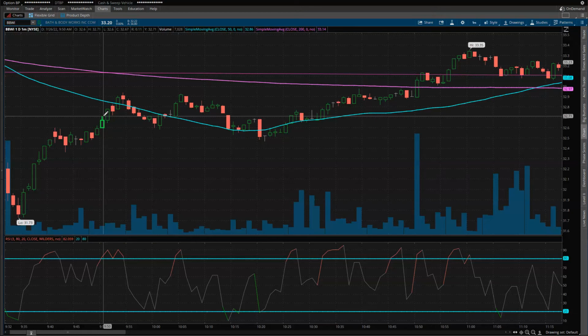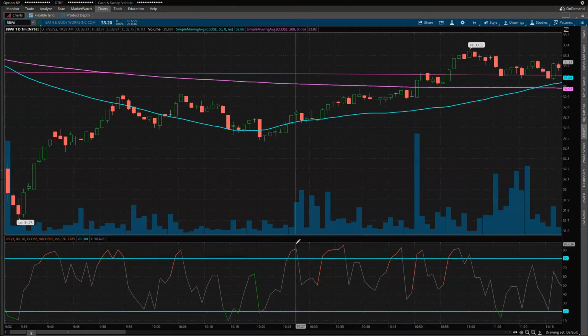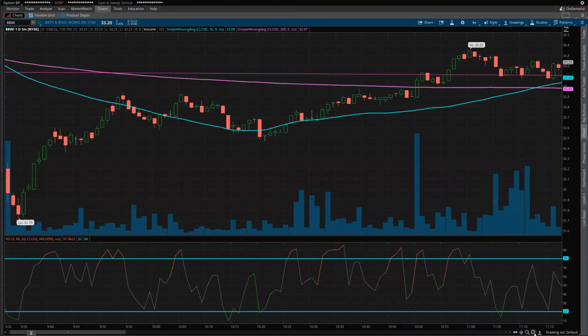We did eventually get a decent little push down here into the 32.40s. So you could have gotten between 20 and 25 cents. There just really wasn't much of a chance. So even from a scalping standpoint, you probably would have taken a loss on this one. And that's okay. We can't win every trade.